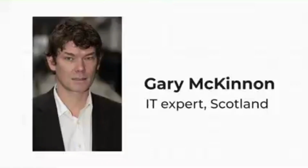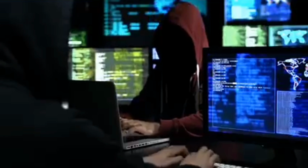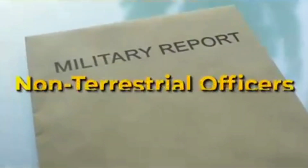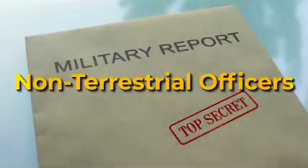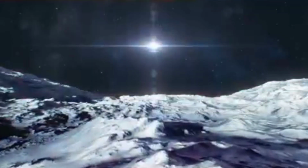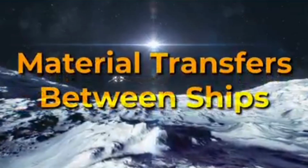Gary McKinnon, an IT expert living in Scotland, gained access to thousands of classified government documents. Between February 2001 and March 2002, McKinnon broke through the security barriers protecting NASA and the U.S. military networks, and he claimed to have discovered a paper labeled Non-Terrestrial Officers. He clarified that ranks and names of unidentified people were listed on this Excel document. McKinnon also found another sheet, which included tabs for material transfers between ships.